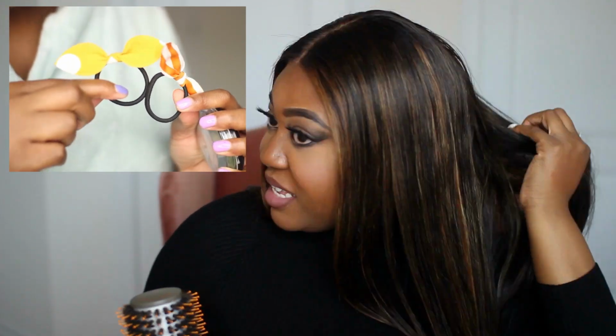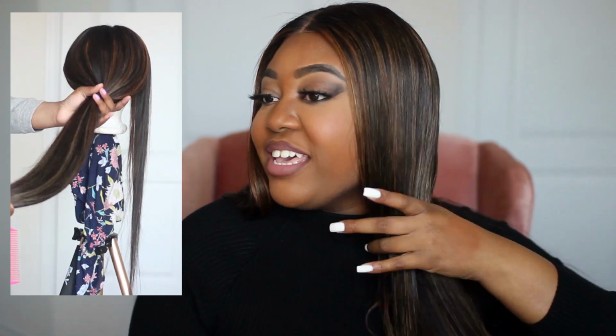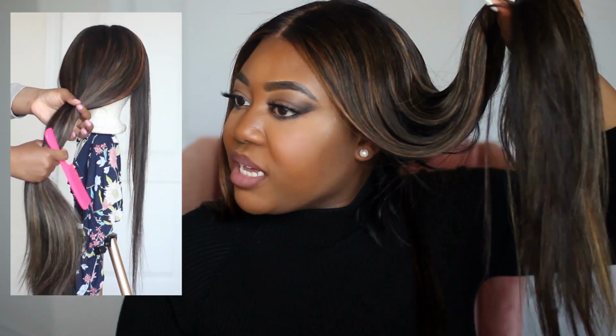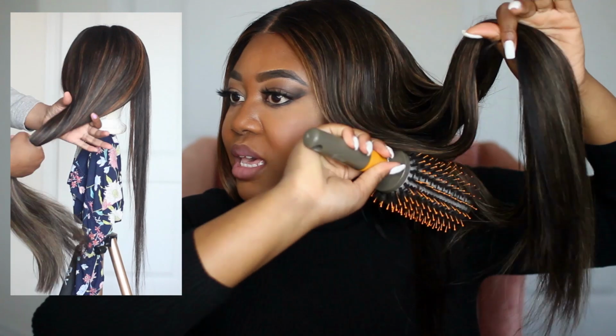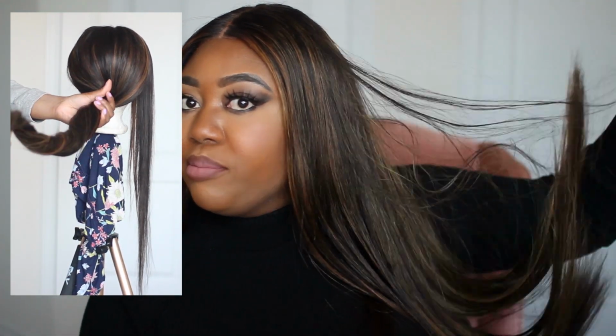But I just want to say, yo, this hair is like the best. It's the best hair ever. Usually I order like 3 different lengths. So if I'm ordering 24 inches, I'll go 24, 22, and 20. But this time I was like, you know what, let me try the same length, and I do not regret it at all. I don't know if it's because it's all the same length, but it has nice weight to it. Look at the shine and the bounce.